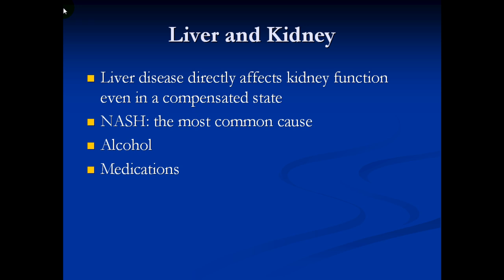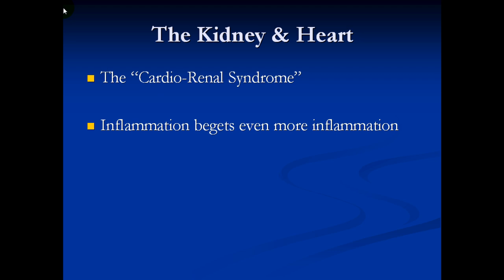And it gets very, very hard to help the kidneys when the liver's shot. Alcohol and medications are certainly other things that can affect the liver. We know statins can cause problems with liver tests, and alcohol. We talked about the cardiorenal syndrome and the fact that inflammation begets even more inflammation.